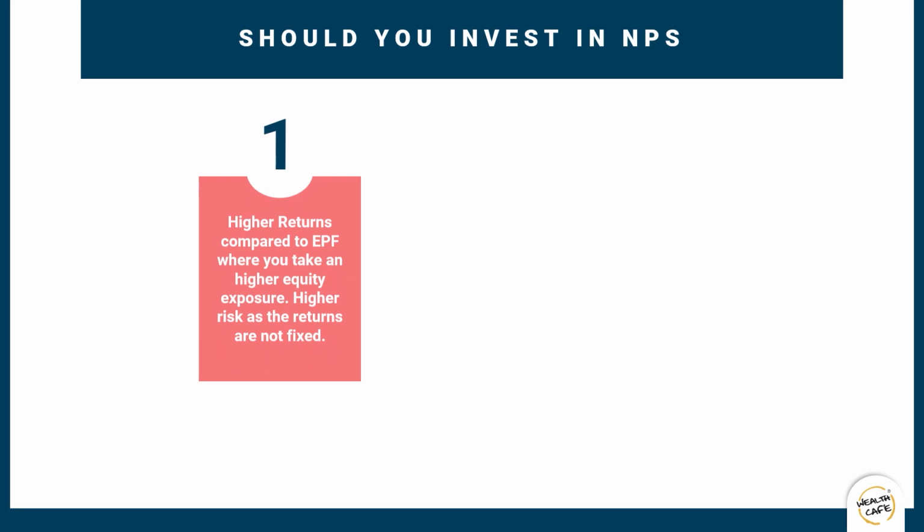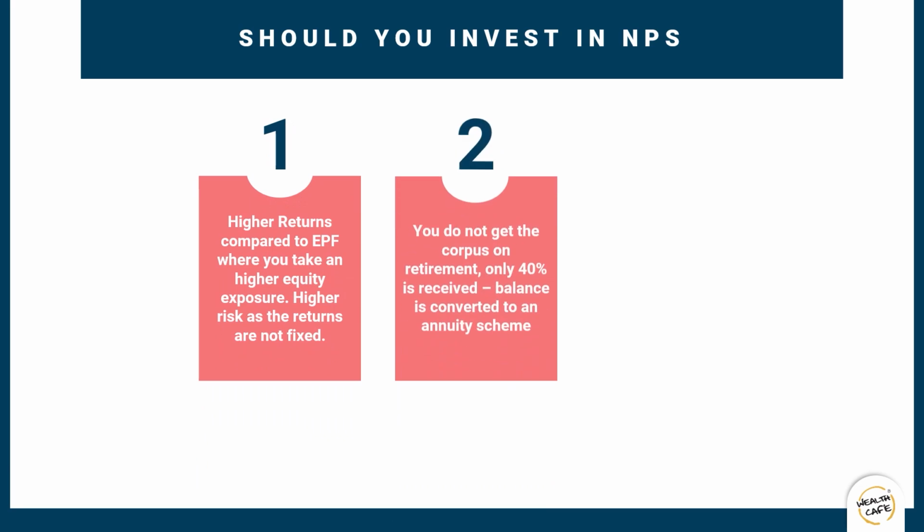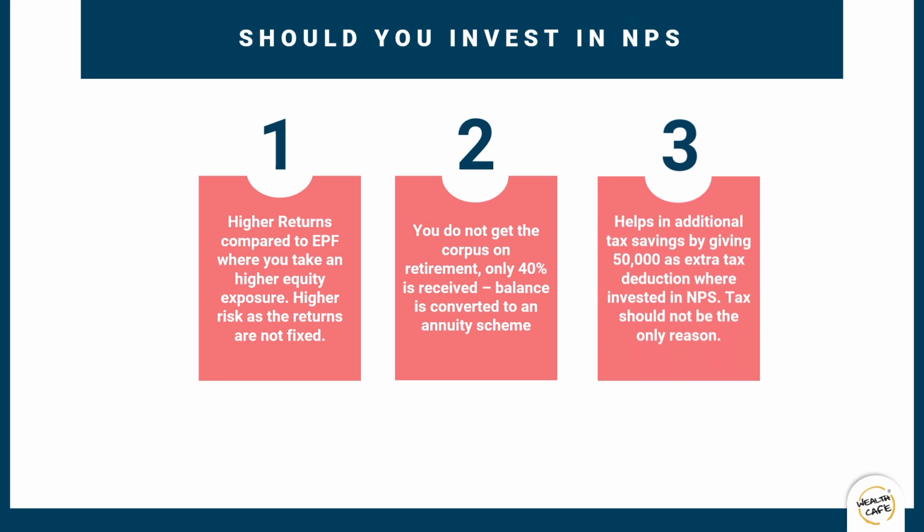Another difference between NPS and EPF is when you retire at the age of 60, the entire EPF amount is paid out to you in a lump sum, whereas in case of NPS, you get paid out only 60% of the corpus and 40% of it has to be compulsorily invested in a pension scheme by any of the approved insurance companies. One advantage of the NPS fund is it helps you save that extra bit of taxes because there is a separate deduction available for investing in NPS, and we will look at it in detail when we cover the various deductions available to you as an income tax filer.